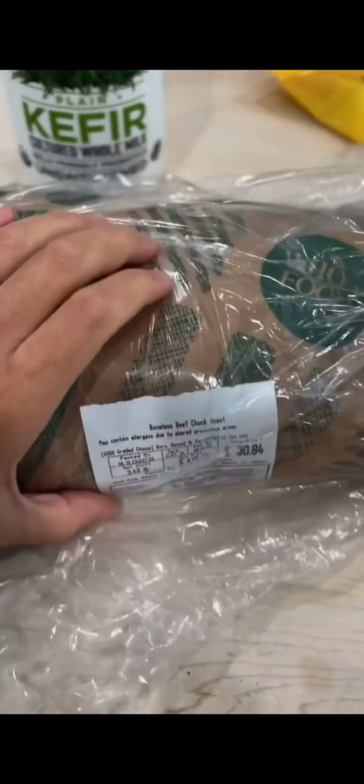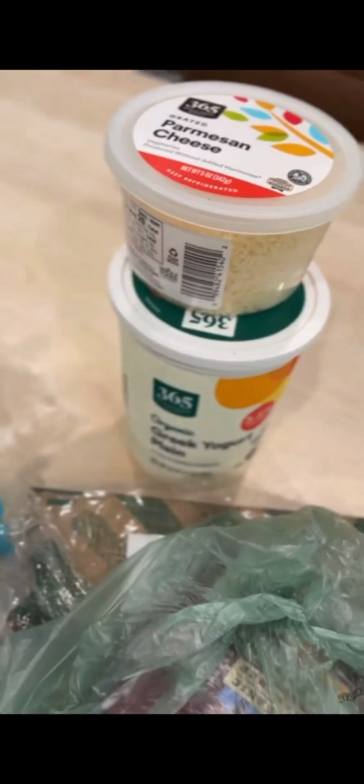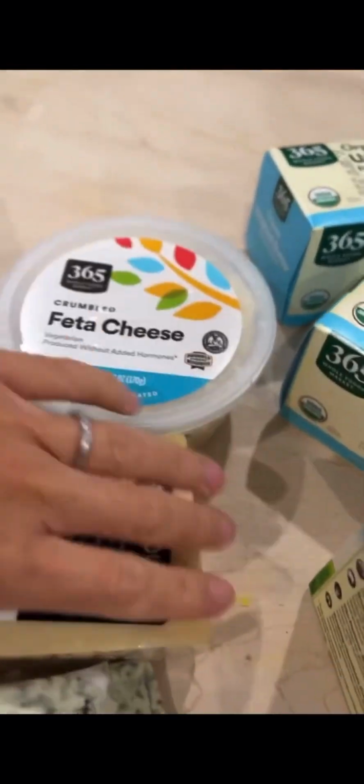Okay, so for the meats, we have chuck roast. This is flank steak, pork belly, and ground beef. And then we have Parmesan, yogurt, butter, cream, cottage cheese, of course. Oh, I forgot cream cheese, brie, goat cheese, feta cheese, catamount cheese.